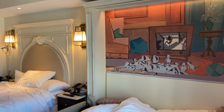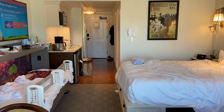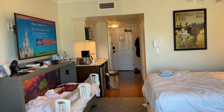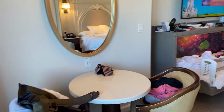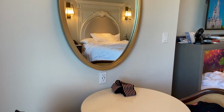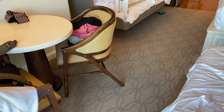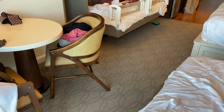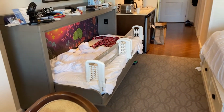So we have this pull down sofa bed, the queen size bed, the door out to the hallway, and the kitchen, the kids bed, and the table. We have been eating dinner at this table. So we've been pulling it over to the bed, because there's only 2 chairs and there's 3 of us. So one grown-up sits on the bed, the baby sits in the chair, the other grown-up sits in the other chair.